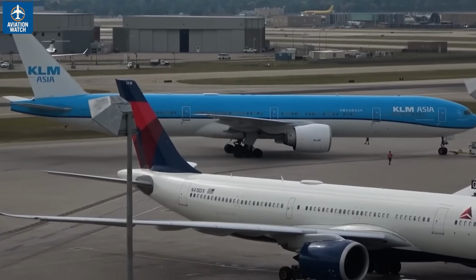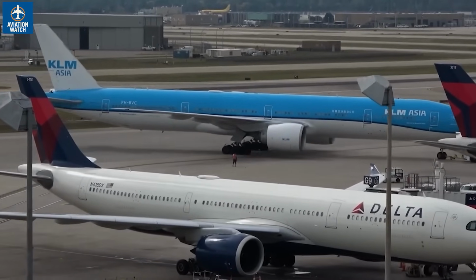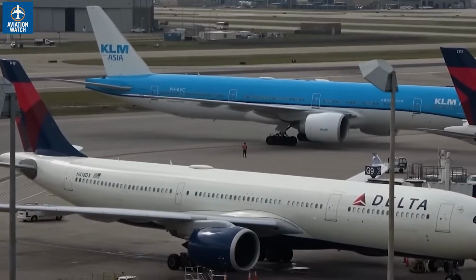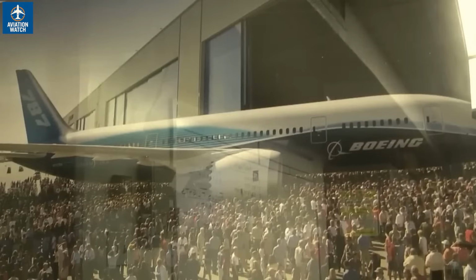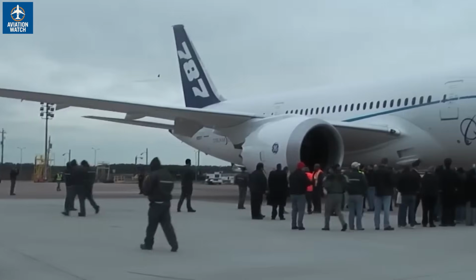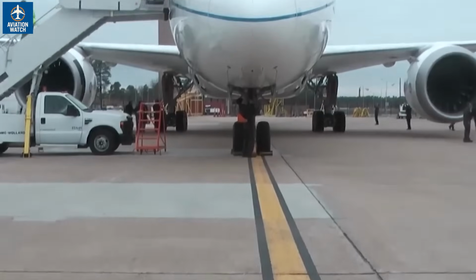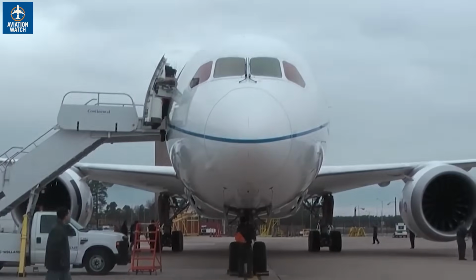At KLM, during an in-depth ultrasonic inspection, the technical team discovered micro cracks at the joint between the fuselage and the wing. The cracks were not large, but located right at the load-bearing adhesive layer, where if the fracture extended just a few more millimeters, the entire structural integrity of the aircraft would be compromised.